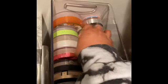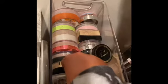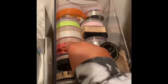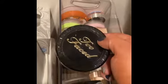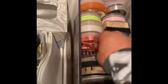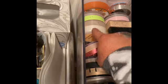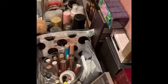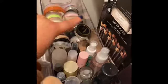You can see I have Coty Airspun, I have a mini Too Faced, I have some not loose, hard powders, not hard powders, pressed powders. We have the Too Faced, we have the e.l.f. Halo Powder, Jeffree Star, and this is one of my favorites, the CoverGirl Banana Powder. So sorry about that guys, but yes, I have the Maybelline Fit Me powder.